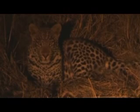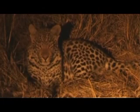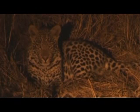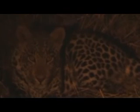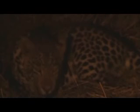What about Shivanda? I don't know what it means. It just sounds like a nice name. Shivinzi and Shivanda. Hey, little boy. Not so shy tonight, are you? You're getting used to us. And then you might actually turn out to be a really nice leopard, and then it'll be the wrong name anyway. He was shy when he was younger.